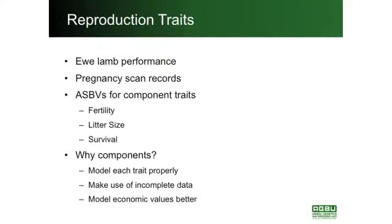So for those to be used, we need them to come through a mating module, so we have things like joining dates and ewe management groups and the information that Hamish was talking about. So if breeders have reproduction records, we can start using those if they don't have lambing records, but they need to come through the mating module so we can use them appropriately. So that's I think a good step forward, and the results from using pregnancy scanning are very encouraging, and I think offer a lot of opportunity for people to do a better job of improving reproduction rate.